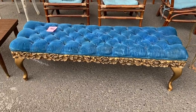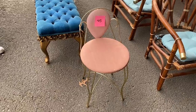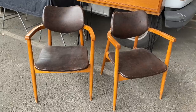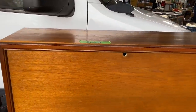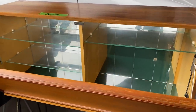Hello, Tufted Beauty. And check out these rattan and brass chairs. I mean, wow. This vendor really has some abfab mid mod. Amazing. But it's so, so incredibly cool.